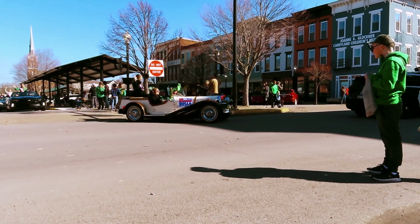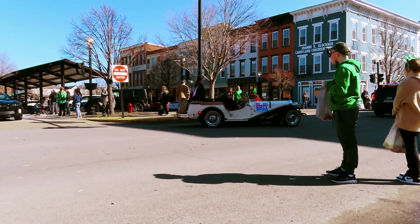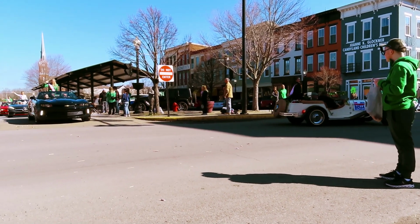And one thing I like about a parade is you get to see unique cars. Jenna and I, we like going out and seeing classic cars during the summer. Very fun.